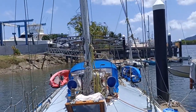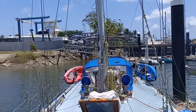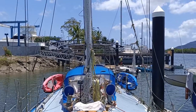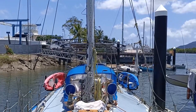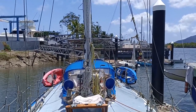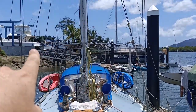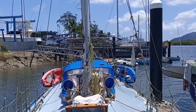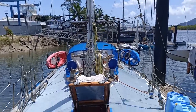Here's just looking aft. Sorry, they're water blasting next door, so it's a little noisy. That frame is just because we normally have a shade cloth because it's Cairns and it's bloody hot all the time, but I've taken the shade cloth off for the video. So this sort of black is just ropes that I've done with irrigation hose over it just to stop the chafing.